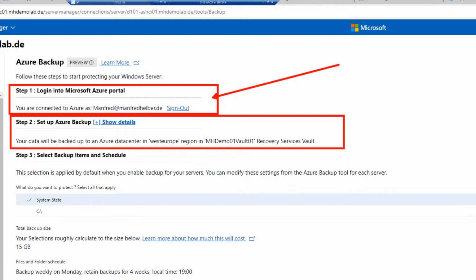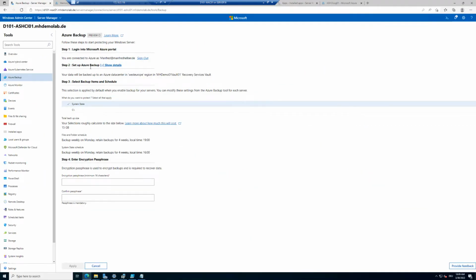So if we haven't configured the connectivity of the Windows Admin Center to Azure, I have to start with step 1 and onboard Windows Admin Center. If you want to review these steps, please have a look at the video module about registering Azure Stack HCI with Azure and configuring Azure Arc. There you have a detailed video with the steps to configure this integration. So let's see the setup Azure Backup.